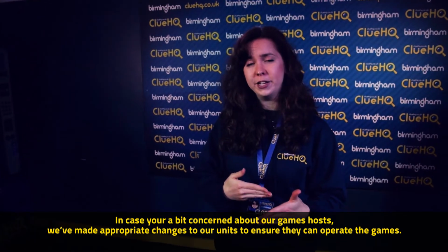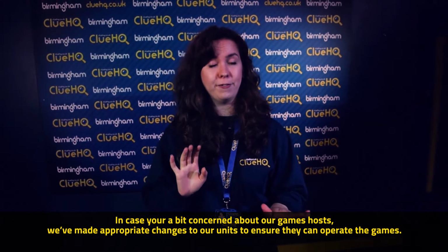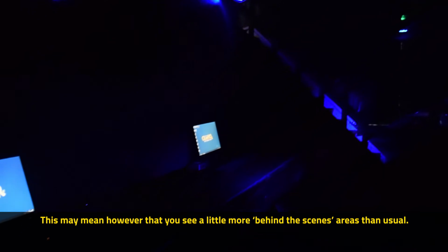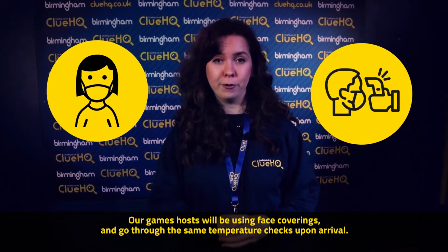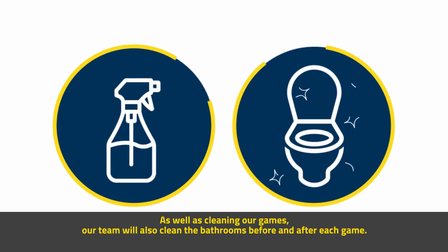In case you're a bit concerned about our games host, we have made some appropriate changes to make sure the units are safe for them to operate the games. So this may mean that you'll see a few more behind the scenes areas than usual. Our games host will be using face coverings and they'll go through the same temperature checks upon arrival. As well as cleaning our games, our team will also clean the bathrooms before and after each game.